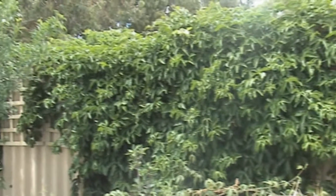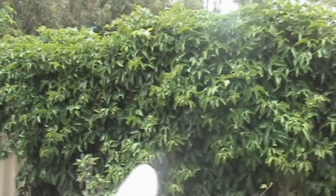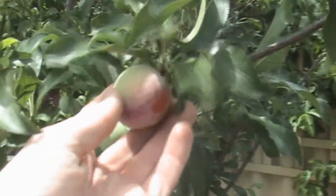The passion fruit along this wall is doing really good. It doesn't have any passion fruit on it at the moment. This one fruits at a different time to the one further down. I've worked that out. But yeah, I cut this back by a third at the start of spring, and it's really thickened up, which then stops the radiating heat on these apple trees, which was causing some issues last year. The plums are just starting to colour up.